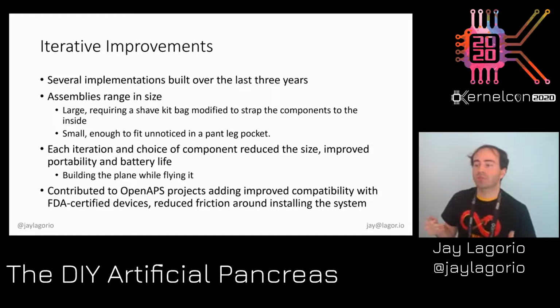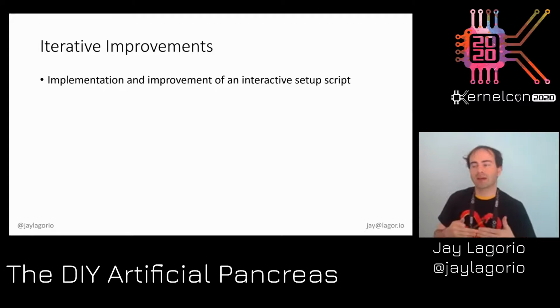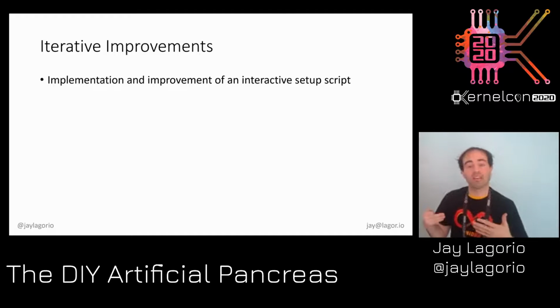And I was also able to contribute some code to OpenAPS to work with new FDA certified devices and reduce friction around installing the system. So back at the very beginning, there was a very long, very Linuxy series of steps that you had to take to install this device on your Raspberry Pi. And if you did it out of order or not everything perfectly, at the end you had garbage and it just didn't work. And so someone came up with the idea of an interactive setup script where you told it what technology you were using and a little bit of other information, and it went and pulled packages and used make to build everything on the device. And so that was a super big improvement.